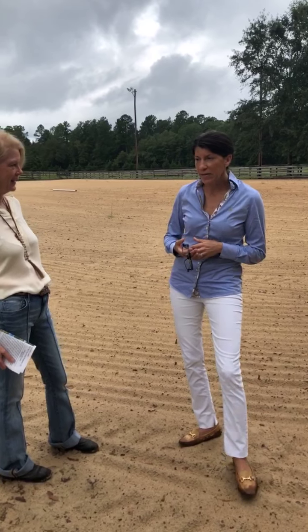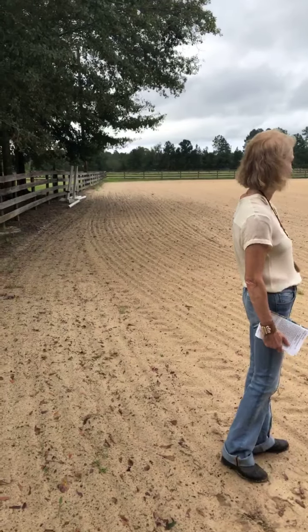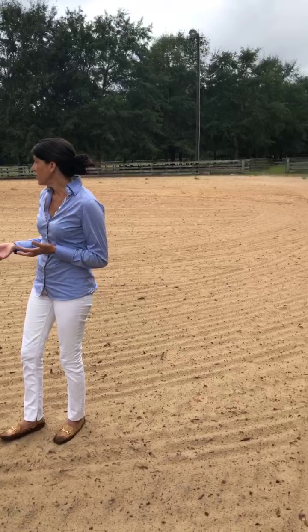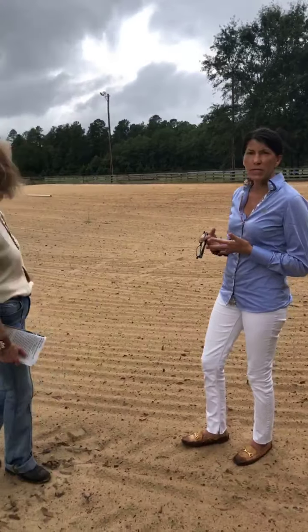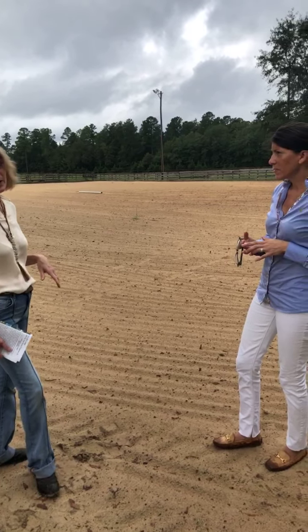And Sissy and I are actually standing within this 240 by 140 arena that is lighted, as you can see there. So it's nice to be able to work your horses through the evening or early morning, and ideal for, goodness, you could do dressage or hunter jumper, or just to put a stadium course here. I mean, you could even do combined driving in this arena.